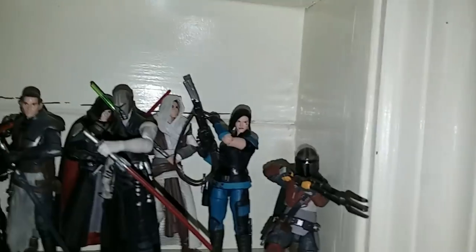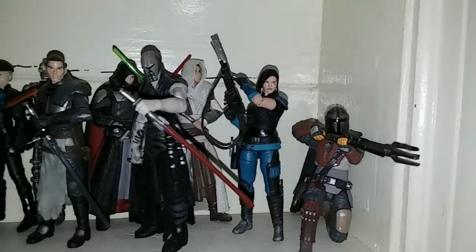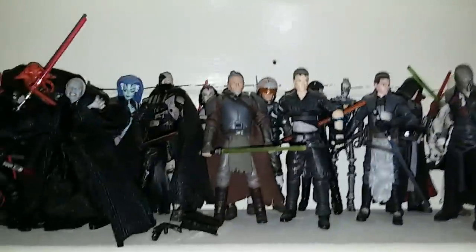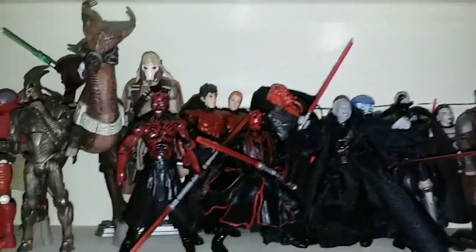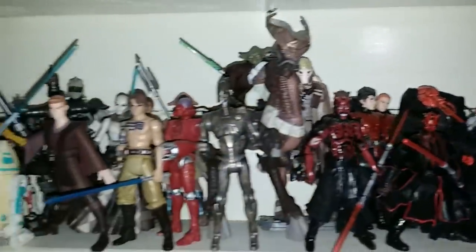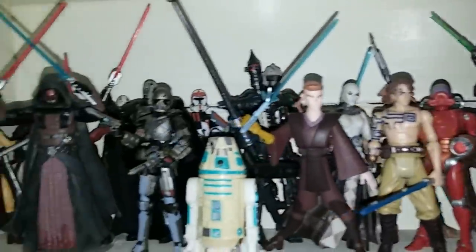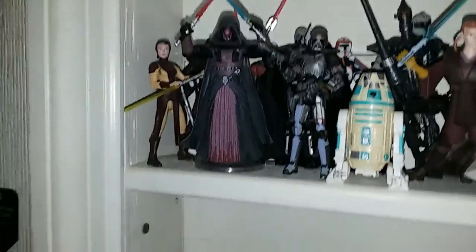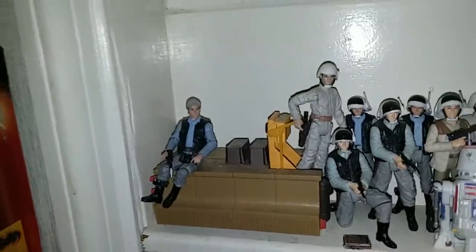Then right there, I took them off of my desk just to have them here for now. The Mandalorian and Cara Dune, then Force Unleashed. Then just kind of some Sithy guys. And some Tartakovsky love. Not a lot, but some. And then Old Republic era. Gotta love that. Then moving down, we were moving to A New Hope.